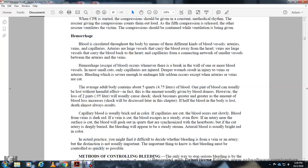Capillary blood is usually a brick red color. When capillaries are cut, the blood oozes out slowly. Blood from veins is dark red.